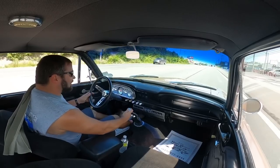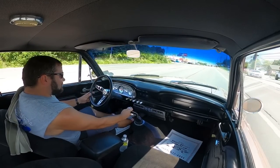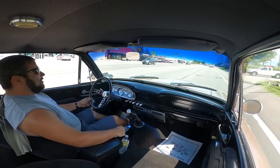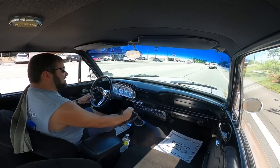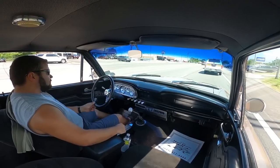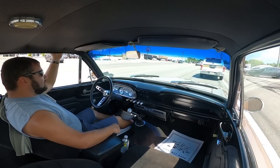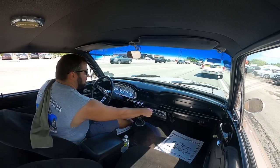Kick down's not hooked up. Let's try manually. It's not gonna do it. Still got plenty of power even though that kick down is not hooked up. You can't bring it down past drive. Speedometer was coming up on the dash. AC never got cold.